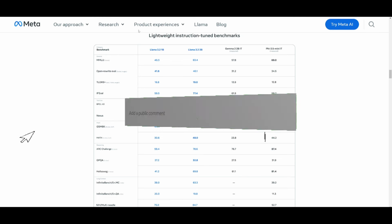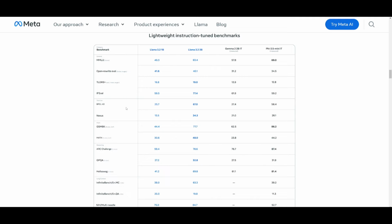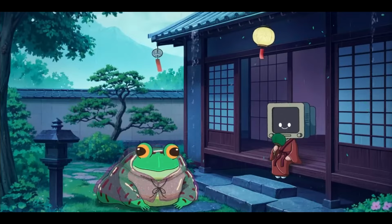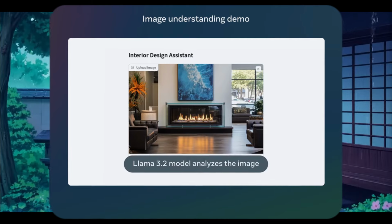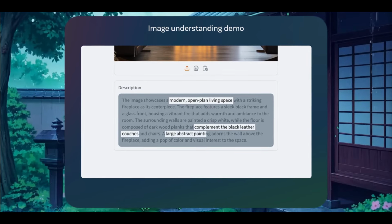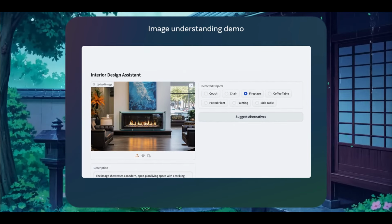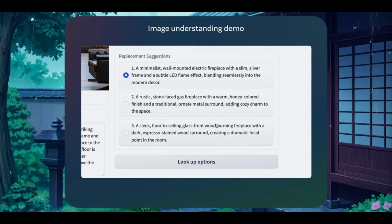And these models have been tested across 150 different benchmarks, and we can see that the Llama 3.2 model excels in both image understanding and visual reasoning across all of them. The Llama 3.2 vision models, which are the 11 billion and the 90 billion models, introduce image reasoning through a new architecture that integrates a pre-trained image encoder with the language model using cross-attention layers. What this allows is to process both image and text inputs while preserving Llama 3.1's text-only capabilities.